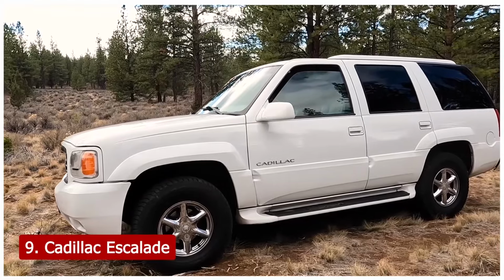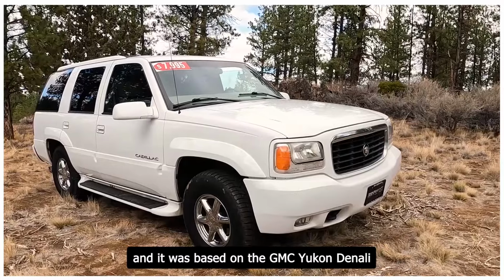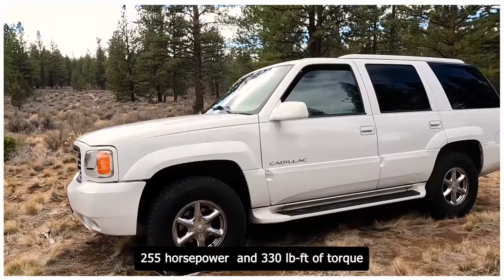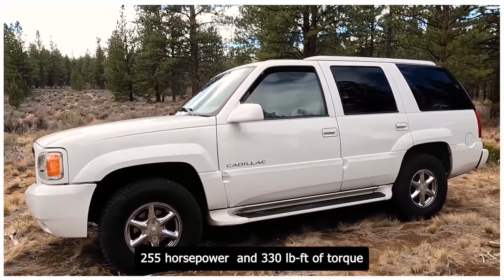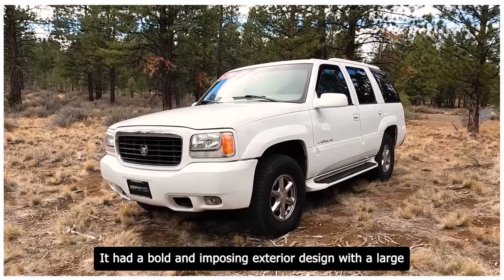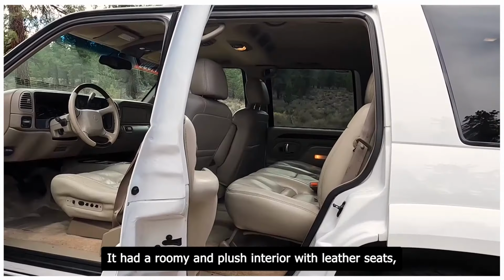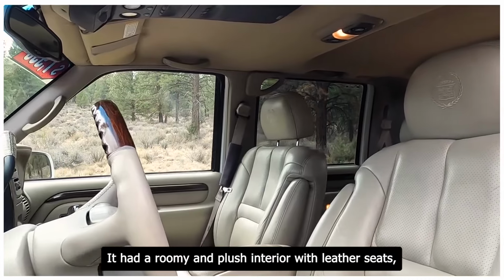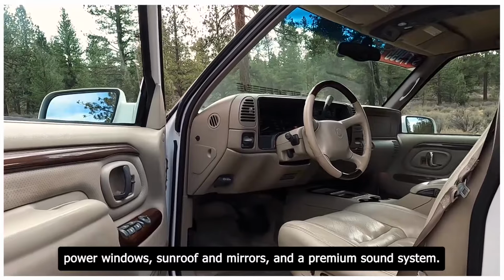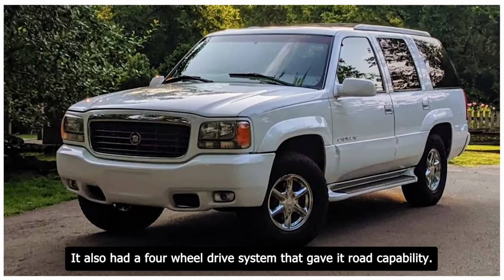9. Cadillac Escalade. This was the first luxury SUV that Cadillac produced, and it was based on the GMC Yukon Denali. It had a 5.7L V8 engine that produced 255 horsepower and 330 lb-ft of torque. It had a bold and imposing exterior design with a large grille, square headlights, chrome trim, and alloy wheels. It had a roomy and plush interior with leather seats, wood trim, dual-zone climate control, power windows, sunroof, and mirrors, and a premium sound system. It also had a four-wheel drive system that gave it off-road capability.